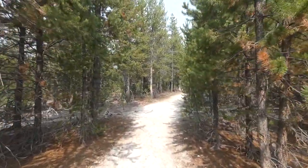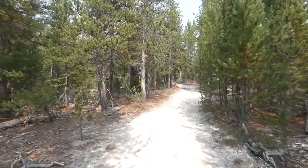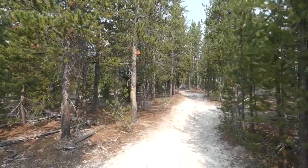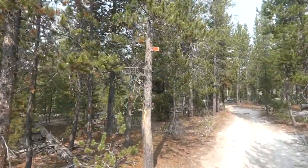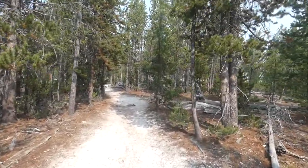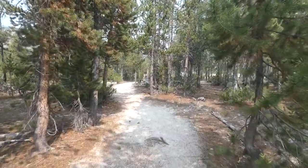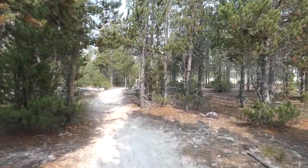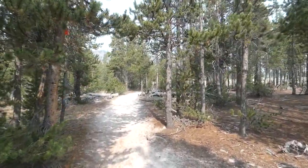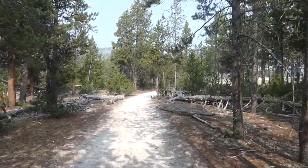Almost half of the world's thermal features are located right here at Yellowstone in the Upper Geyser Basin. It has about 150 geysers in a space of just 1 square mile. So we're very close to the Upper Geyser Basin, basically in between where you see Biscuit Basin on the map and Old Faithful in the Upper Geyser Basin.